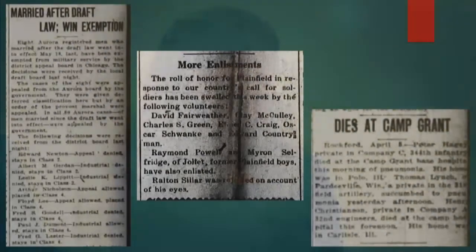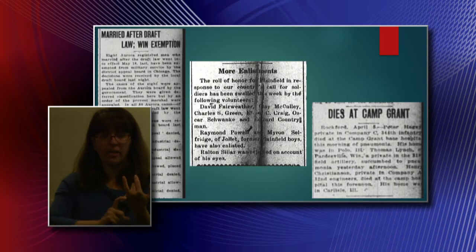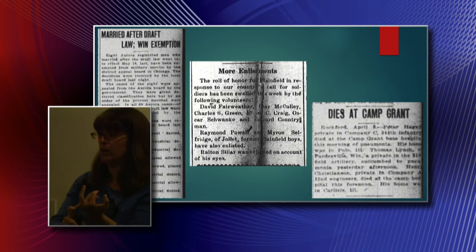So look locally, to see if the camp paper still exists, and then look for reports about that camp in the surrounding communities. I love this one as an example. This is out of the Aurora Beacon News, and they're referencing Camp Grant in Rockford. They're talking about all of the boys who have come down with the flu and the names of the soldiers who have died.